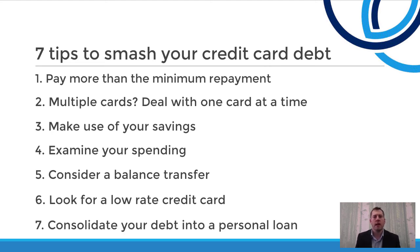Consolidate your debt. This is the final tip. Consolidate your debt into a personal loan. This is a more structured way to clear your debt and will ensure that your debt disappears gradually over the term of the loan. Essentially because it has to. You've got a contract with the lender and you've got strict repayment criteria. But you could possibly put the term out by a number of years to make those repayments a lot easier than multiple credit cards. So there are 7 tips.